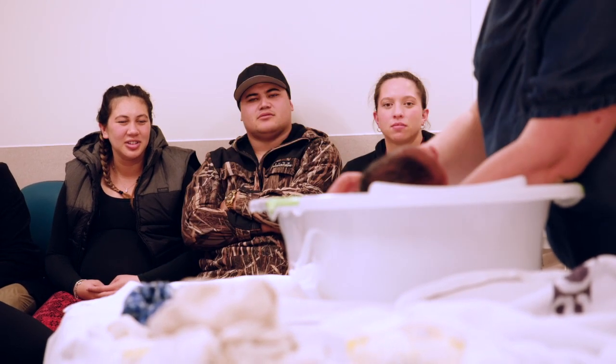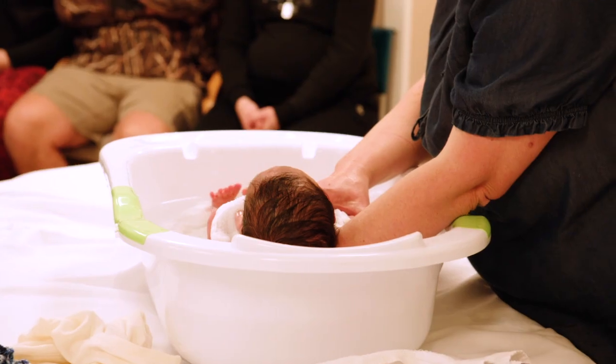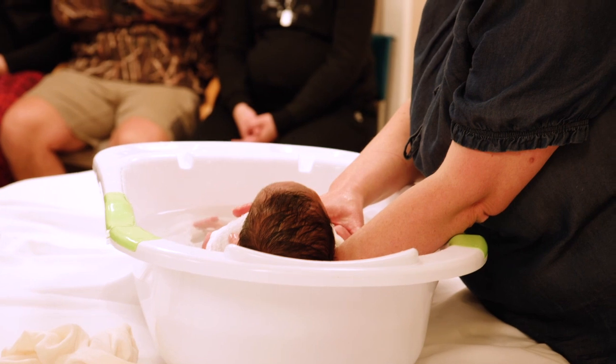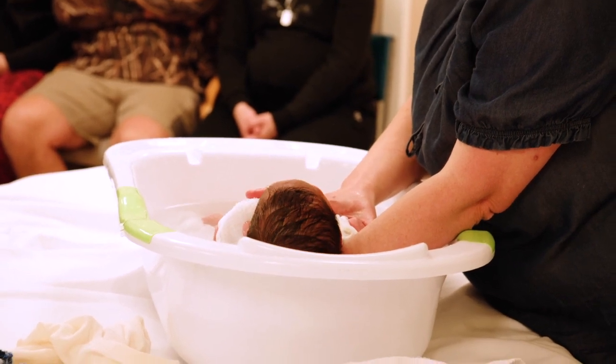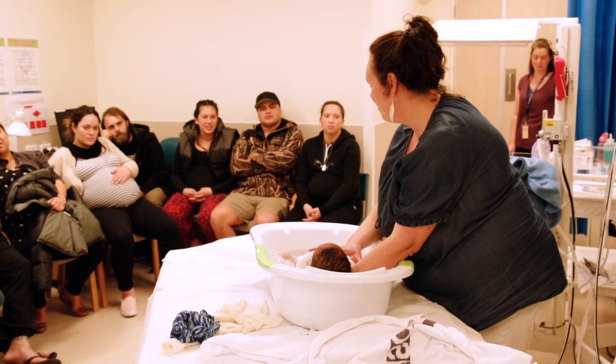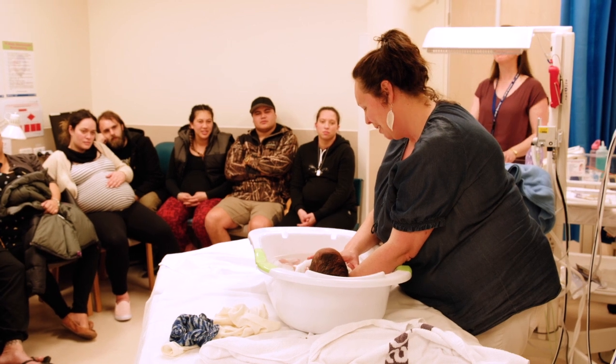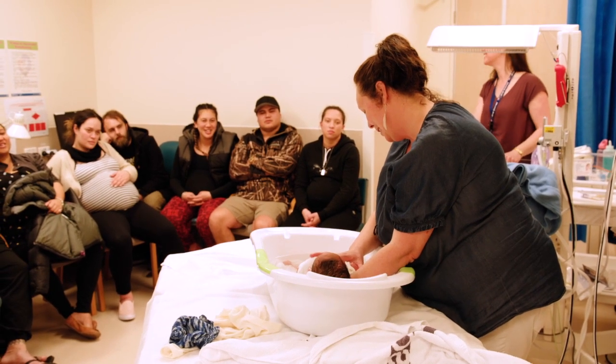Once you've got them in the nice warm water, then get 1 or 2 nice heavy flannels. If their hands are flinging around the place like his were, you just hold their little hands, hold them still so they can't fling them around the place. And usually with the nice heavy flannel over the top of them, they totally love it and they calm down. They love their feet pushed up against the end of the bath.